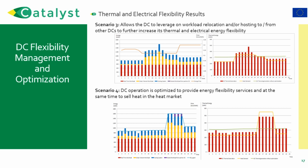Also, because the internal workload is not enough, the optimizer computes an action plan involving workload hosting from partner DCs to increase the energy demand by 100 kWh. Figure on the bottom right shows how the DC increases its thermal energy generation during the interval between hours 16 and 21. About 500 kWh workload is hosted over that period to generate an excess heat of around 150 kWh needed to satisfy the high thermal energy demand.